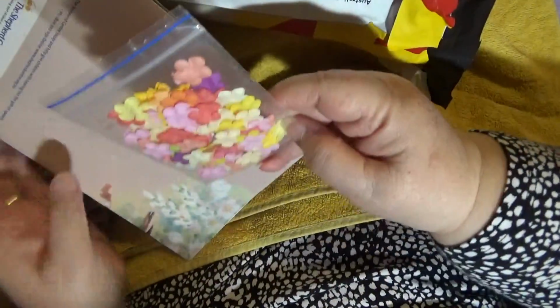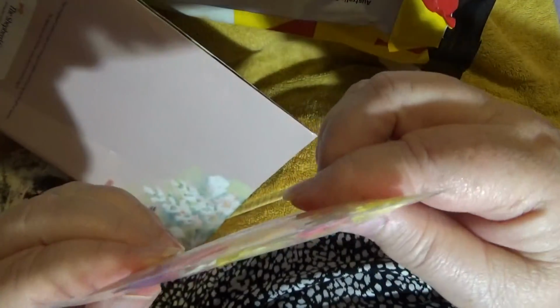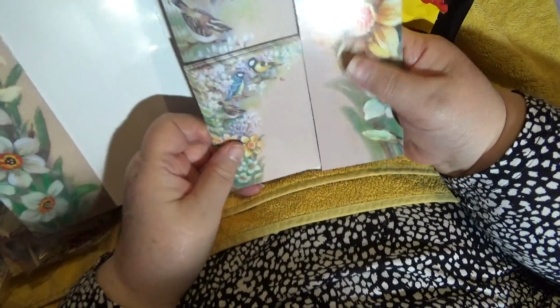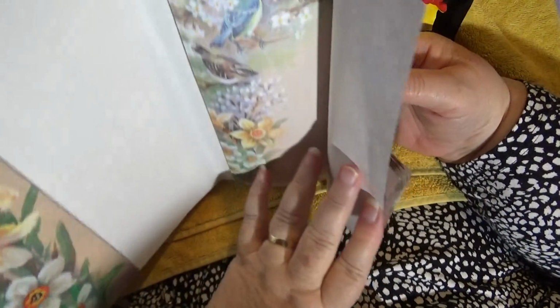As you can see, look, I've got all these little flowers. Oh, look, thank you. Aren't they beautiful? Oh, look, they're just a thing to put on the little tiny bits and pieces, aren't they? And I've got birds. Look at the birds. Oh, dear. I'm going to make another bird journal. I definitely will.